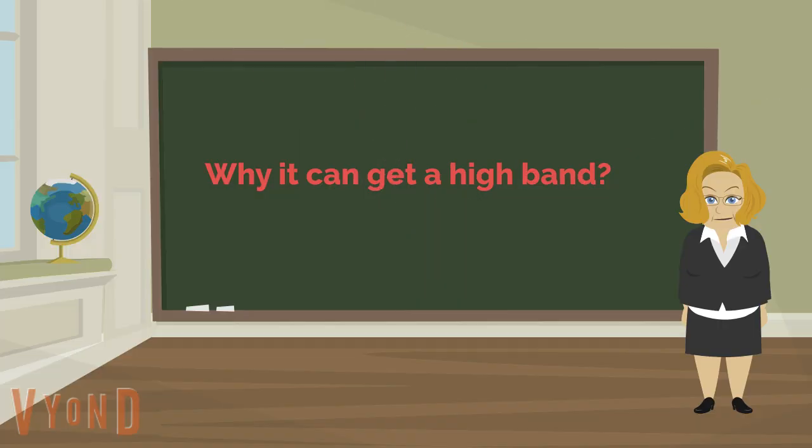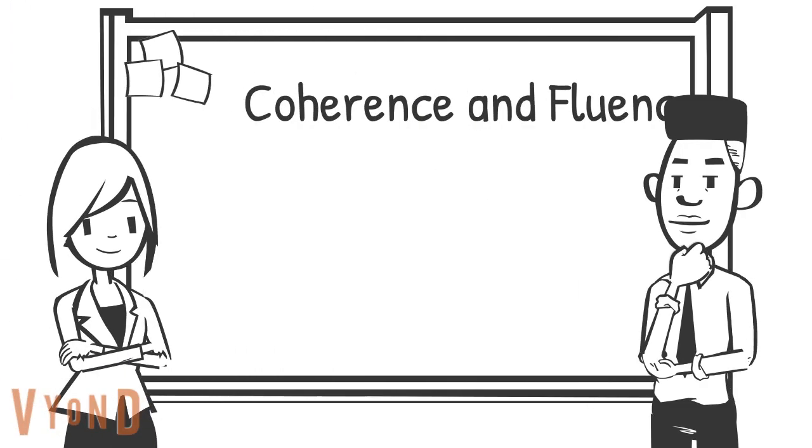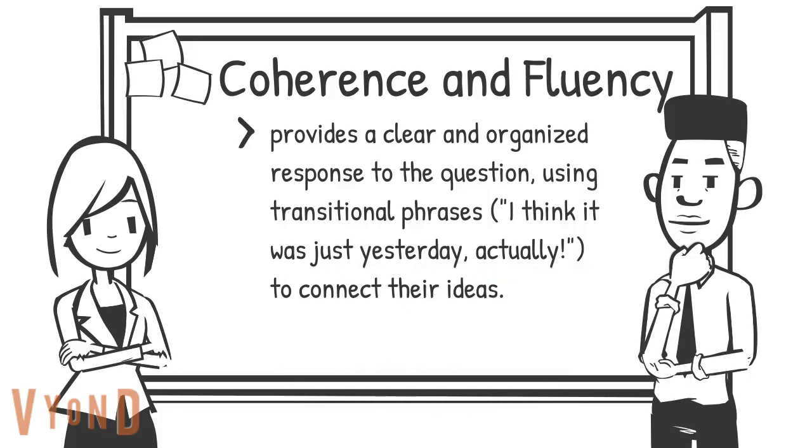The sample answer can get a high band, 7 or 8, in the IELTS speaking test for several reasons. Coherence and fluency. The candidate provides a clear and organized response to the question, using transitional phrases. For example, "I think it was just yesterday, actually," to connect their ideas.